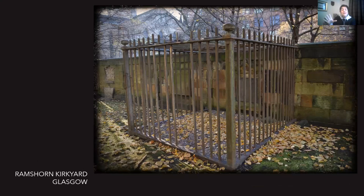Once you've taken a stroll around the cathedral, I urge you then to take a trip to Ramshorn Kirkyard, located on Ingram Street, the site of perhaps one of Glasgow's most notorious body snatching cases.